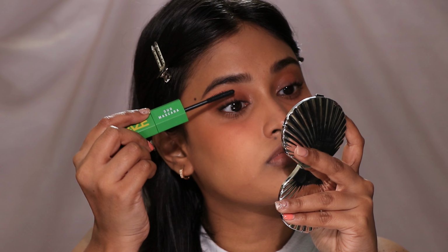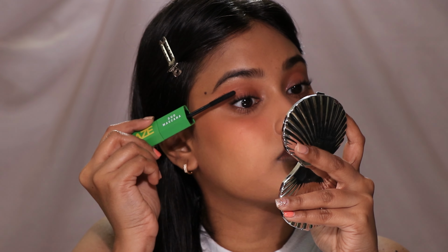But as I said before, if volumizing mascara or volume to the lashes is a non-negotiable element in your makeup, just keep doing what you have been doing. It clearly suits your face shape, and that is why you have been doing that for so long.